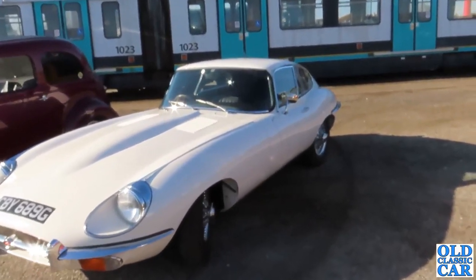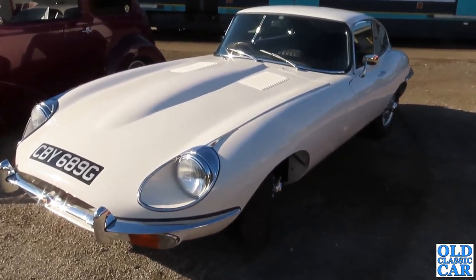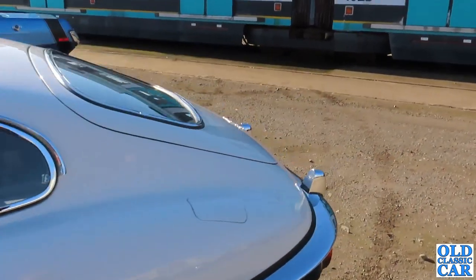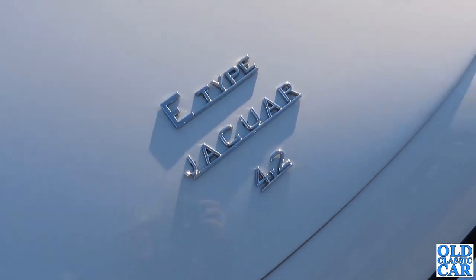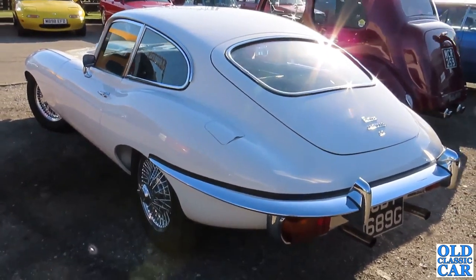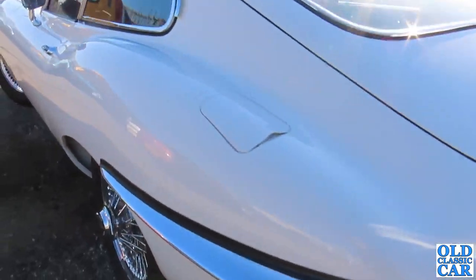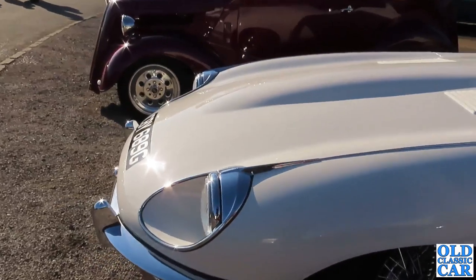Here's another arrival I didn't see coming in. So what's this, a Series 2 E-Type? Immaculate car in white. So what would that be, a 4.2? Yes, 4.2. So compared to the Series 1s, obviously the Series 1 started out as a 3.8 anyway. These are bigger back lights. Also, they have the bigger front turn signals as well, and the exposed headlamps.